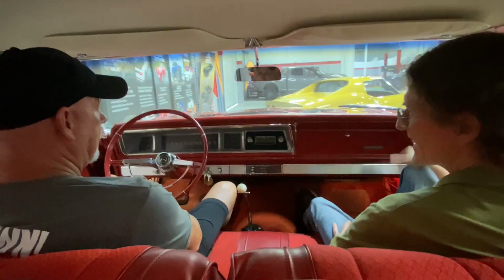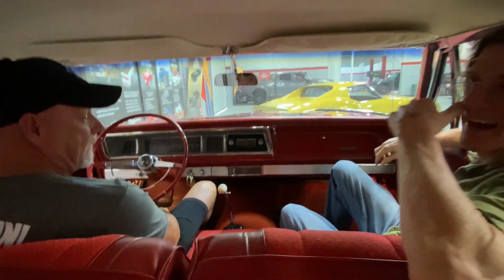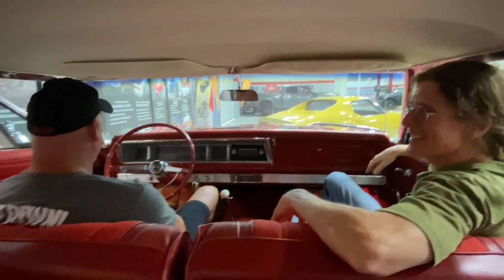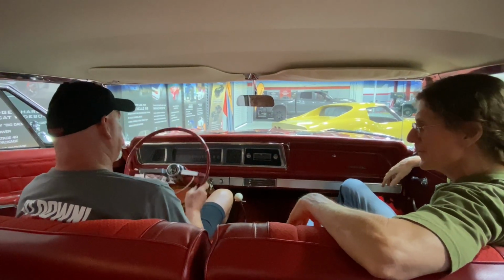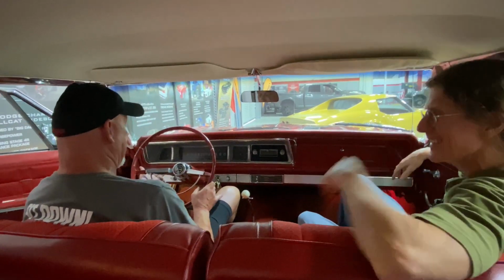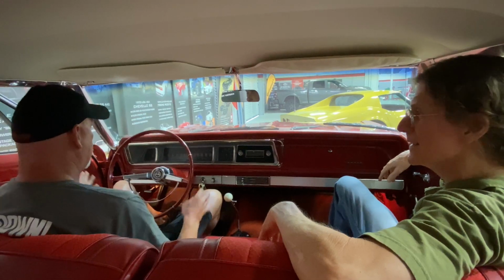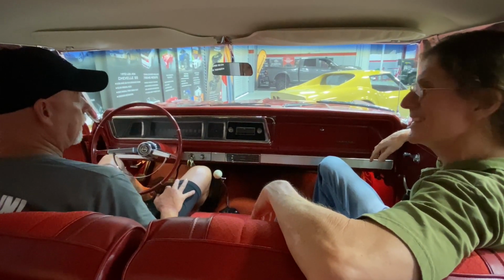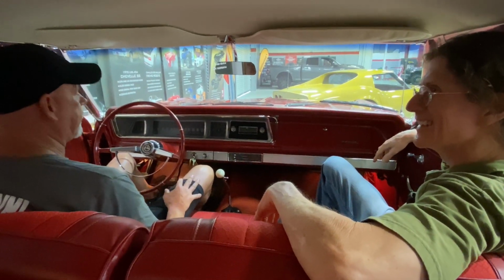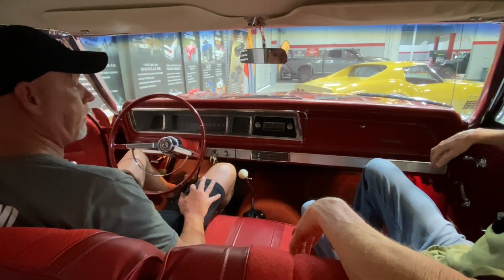Oh yeah, it doesn't get any more mid-60s than the interior on this car, and I absolutely love it. Now, one of the rare things is this car actually has a tilt wheel in it. That is a little bit rare for the mid-60s and this '66 Impala. So let's clear up the questions that are going to come right now. No, it is not an SS, and no, it does not have the wrong hood on it.